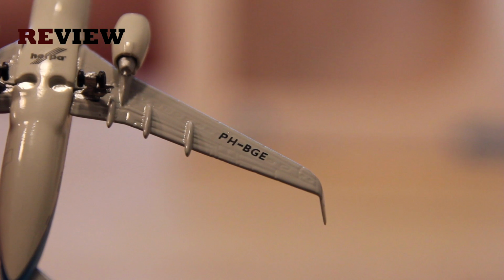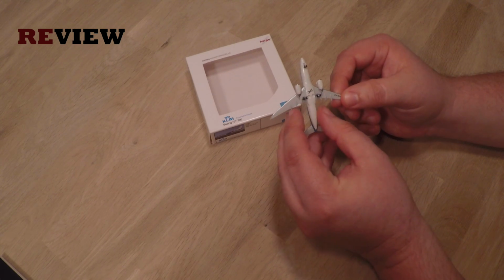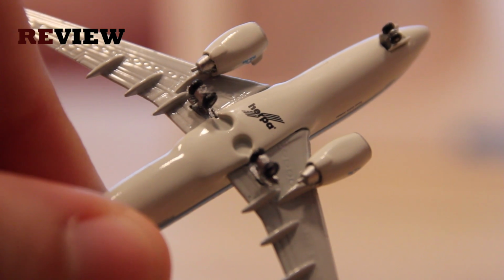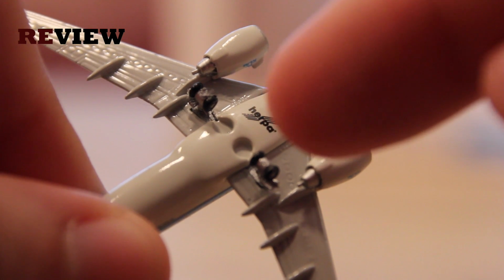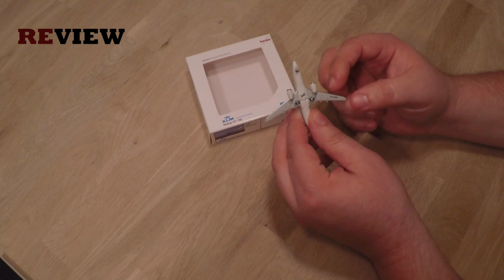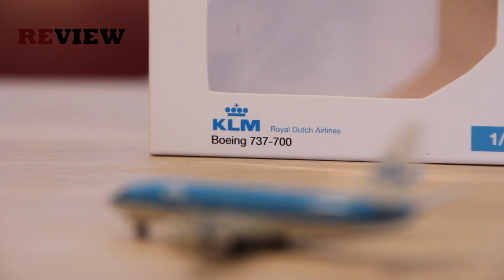Now on the underside of the wings KLM has the registration code once again, and then there's a detail that I'm not quite sure about. Now on the underbelly of the airplane we have those two dots, or whatever you want to call them, and I've noticed that this detail is also on the Boeing 737-800 from Herpa Wings. Now I'm not sure if this is a part of the manufacturing process of Herpa Wings, but for me it just doesn't look right. But what do you think? Is the aircraft looking correctly, or should Herpa Wings try to do a better job? Let me know in the comments below.